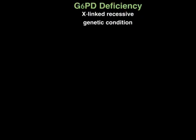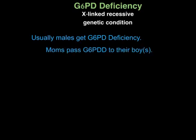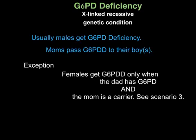G6PD deficiency is an X-linked recessive genetic condition. What this means is typically males are affected by G6PD, females carry the disease and give it to their sons. There are a few exceptions and we'll go over that at the end. We're going to look at 3 different scenarios of how parents pass the disorder to their children.